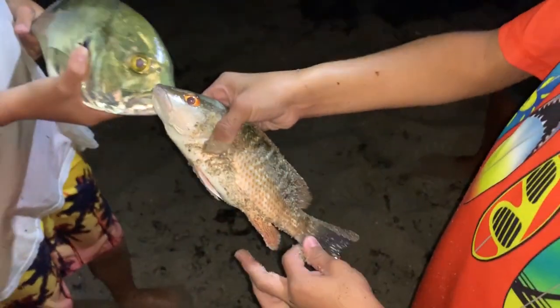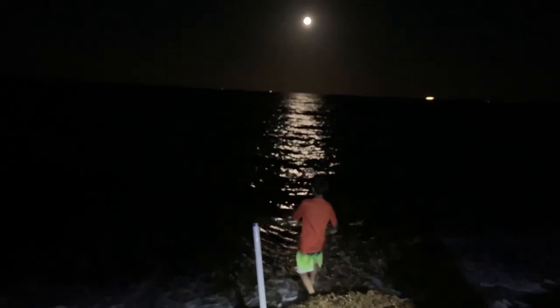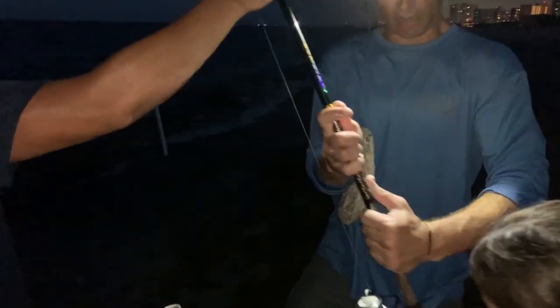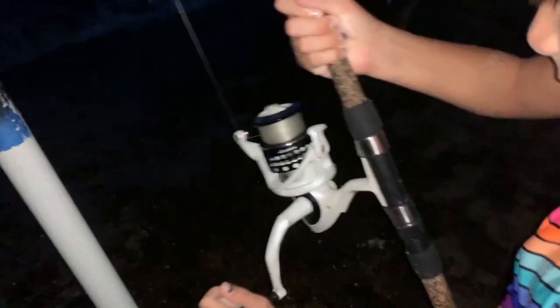All right, Jones, you gotta get him back before he dies because he's undersized. Come on, we'll get him back in the water. No, nice and easy. Atta boy. Now have her hold it the right way. There you go. Hold this, get your leg. There you go. Hold this hand, honey, up here, right there. Bingo. Come on. Oh, that's a big fish. Keep going, mama.